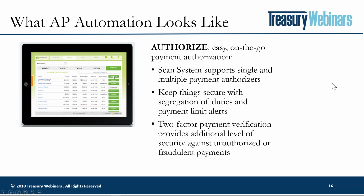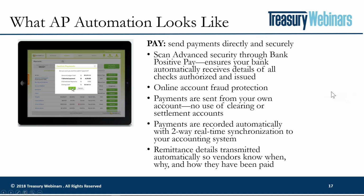And then authorize, everything set up. How do we get that payment out the door in a timely manner? Scan, support, secure. We want to segregate duties. And then 2-factor payment verification. Again, sometimes people have concerns with automation and controls, but you can absolutely work with your providers and your internal IT team to set those controls in place so it's more secure and you're mitigating those risks.